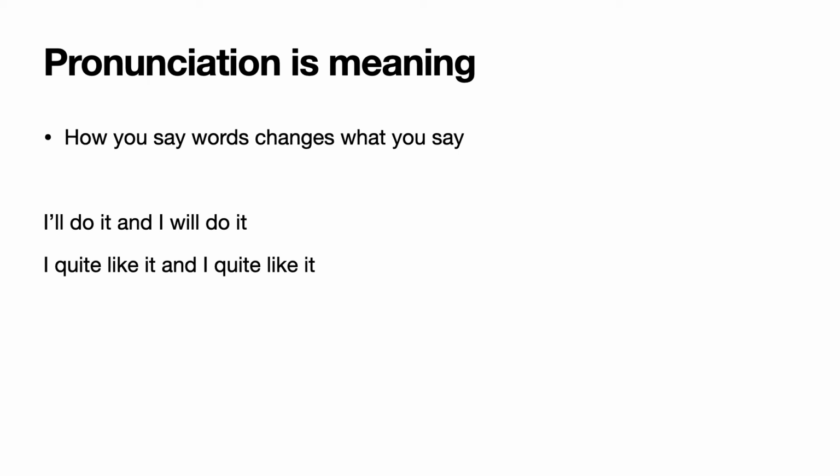On the page, they look the same. But listen to my voice. I quite like it. I quite like it. Now, I hope you hear there that each time I say it, the meaning changes slightly because I'm using my voice. A bit of intonation going up, a bit of stress, sounding the word more.